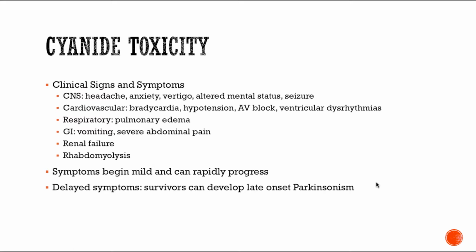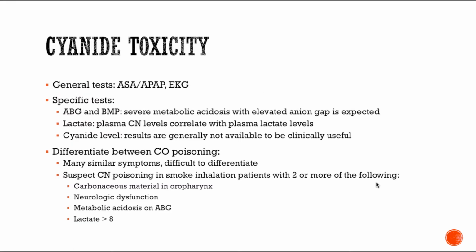In terms of the cardiovascular effects, bradycardia and hypotension, not a whole lot of things can cause that, and then some ventricular dysrhythmias. And these patients can also go into renal failure, they can go into rhabdo, and symptoms begin mildly and then progress pretty rapidly. In terms of general testing, we do our general workup, send off a Tylenol, aspirin level, get an EKG.